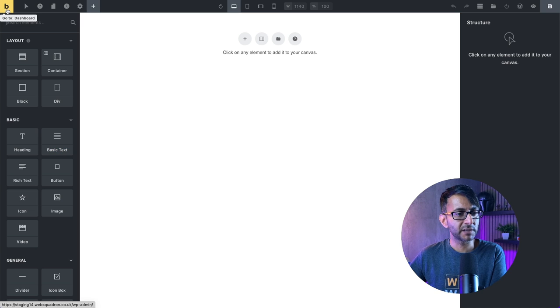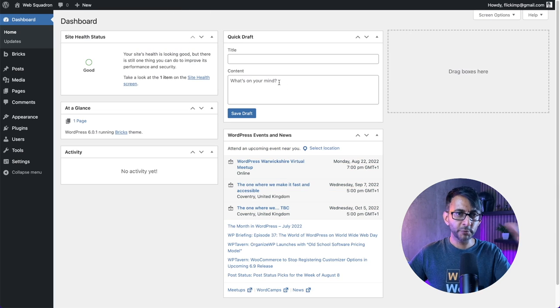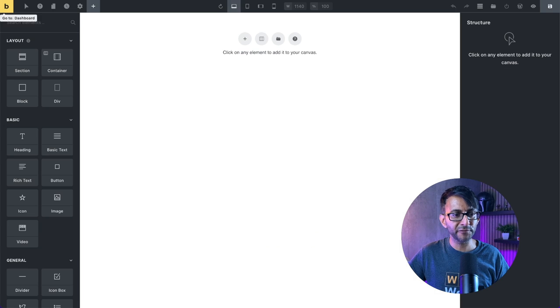Now you see this button over here, if I click that, this opens up my dashboard in a completely different tab. And this is why I do feel like this little feature here, one of the settings, is really neat. Because in other page builders, I often had to go in and have another tab open, but this is a really neat way to do things.